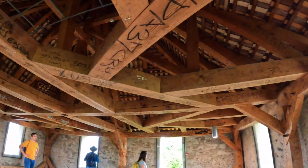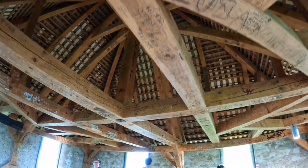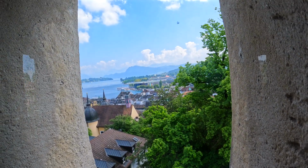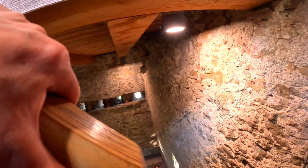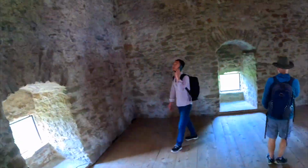We climbed to the top of one of the towers and grabbed amazing views from each of the different vantage points. It's beautiful. Something to note, going down was scarier for me than going up.